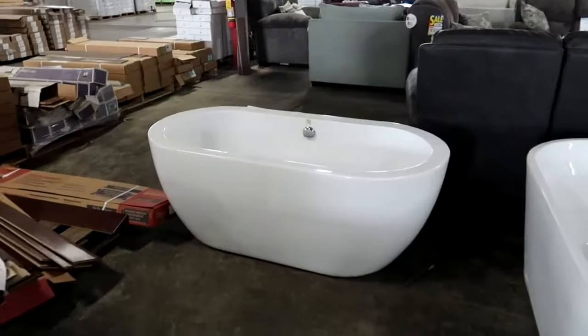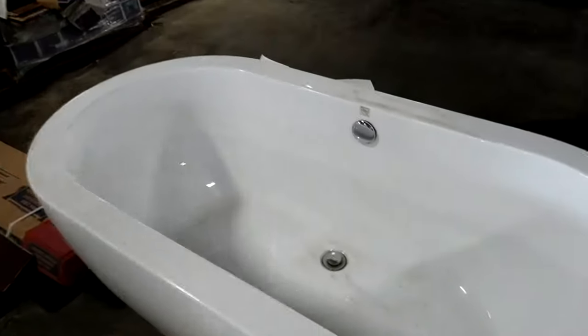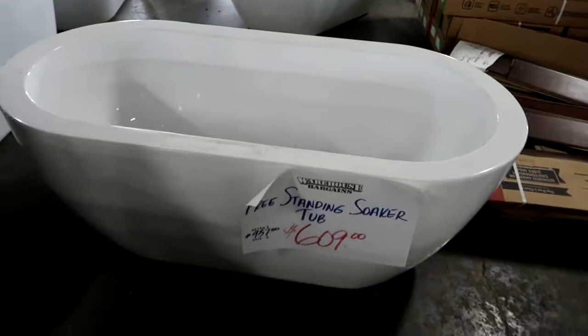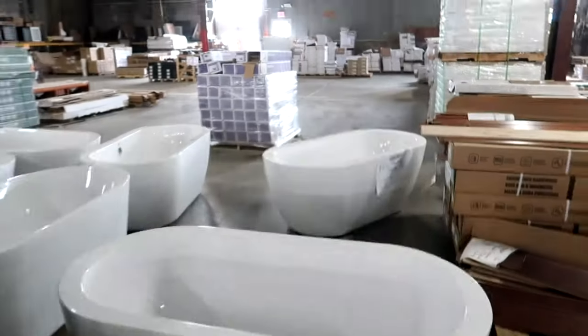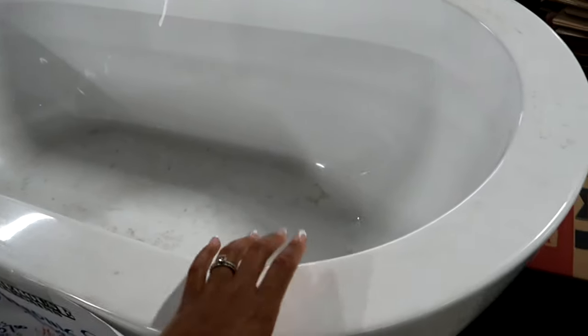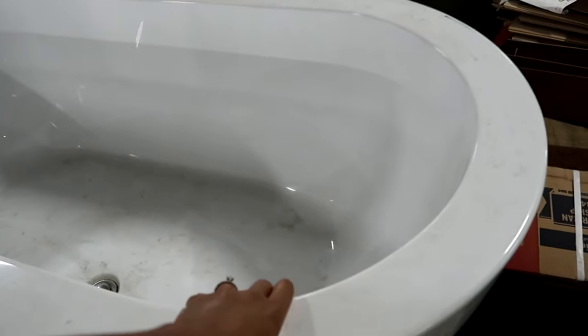Let's see if we can find a tub that doesn't have scuffs and stuff on it. Okay, the first one that I gravitate towards is this one. It looks a little dirty, but it looks like it's fine. I don't know if they're different sizes or what. This one looks like it's $609, that one's $609, so maybe they're all the same, because it says freestanding soaker, and this is exactly the type we're looking for. This isn't super heavy.